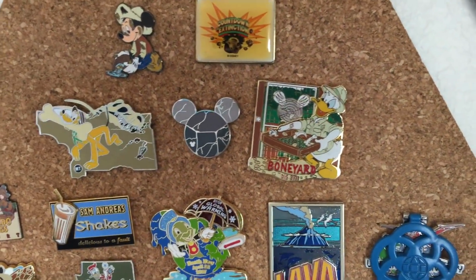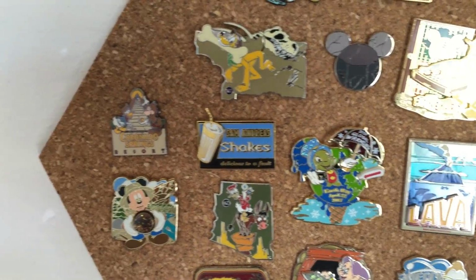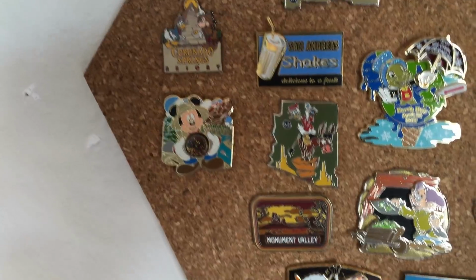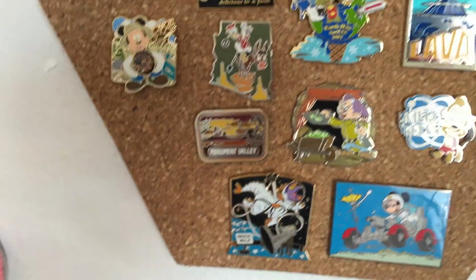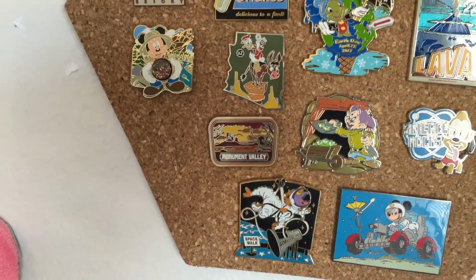We have a rock hidden Mickey pin, San Andreas Shakes, that's extinct from DCA. Coronado Springs, where they're kind of like archaeogeologists. Again, more Gold Rush. Another state pin with Arizona, since it kind of features the Grand Canyon. In a similar vein, Monument Valley from the Epcot Soarin' Mystery set.